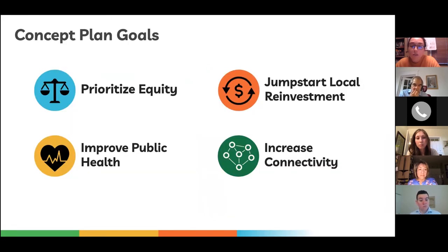So as we go through the strategies and the programs, you'll notice at the top of the slide icons that indicate which goals the strategy helps achieve. Prioritizing equity, improving public health, jumpstarting local reinvestment, and increasing connectivity. I'll now pass this on to Catherine. Thanks, Daniela.